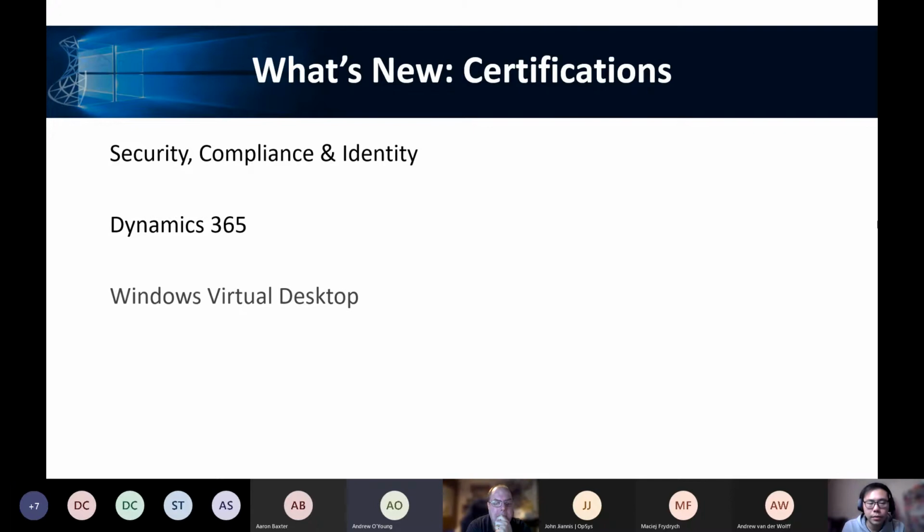And lastly, we've got Windows Virtual Desktop. There's a specialty certification for this one now. It's currently in beta, so I'll share a link to the tech community blog. The first 300 registrations get a discount, whether that's still going or not. But the terms and conditions were that you have to take it by the end of this month.